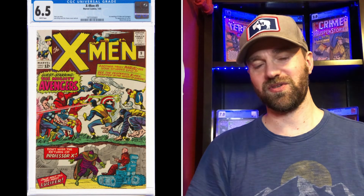Now, I am a big fan of this book. I have a few copies of this book. I think the crossover with the X-Men and the Avengers is something that's inevitable, something that's going to happen. Plus, it's just early X-Men. It's X-Men #9. It's within the first 10 issues. Never bad books to own, regardless, whether as a collector or somebody who's looking to sell books. I think they are great books to own.